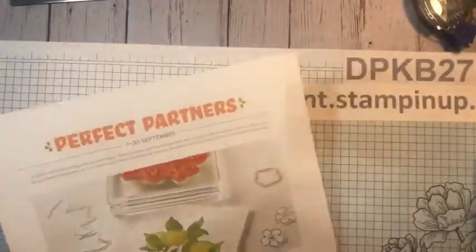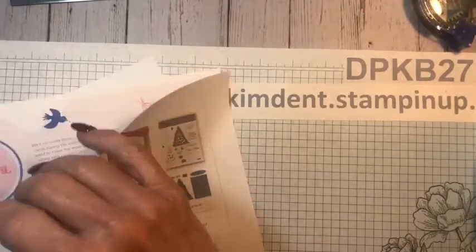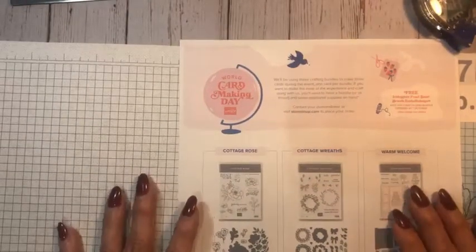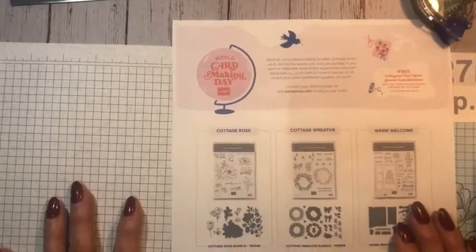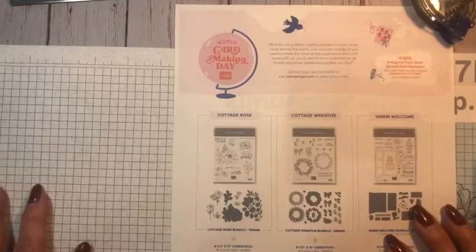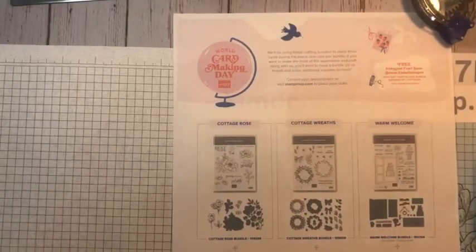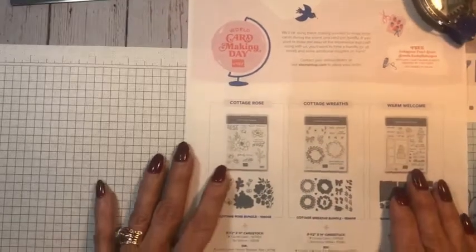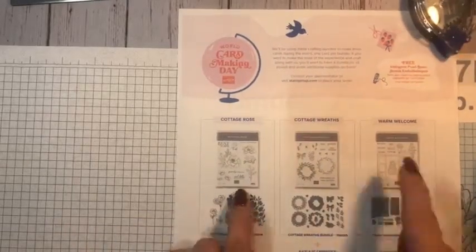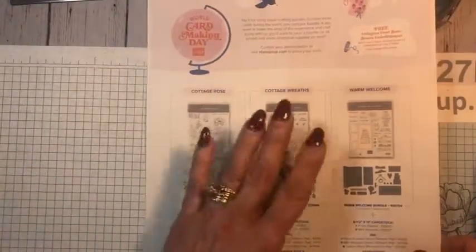All right, and then the last thing I want to remind you about is the virtual card making day. This is going to be a fun day, a free event put on by Stampin' Up. It's about 3 hours, and I read a little promo saying they would be introducing some new techniques. So I don't think new products, but I do know new techniques. It is on October 1st, and the promo is that if you order any of these bundles, Cottage Rose, Cottage Wreaths, or the Warm Welcome, between now and October 1st, you get a free pack of the iridescent pearls.